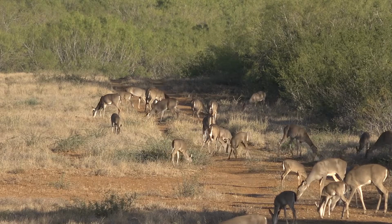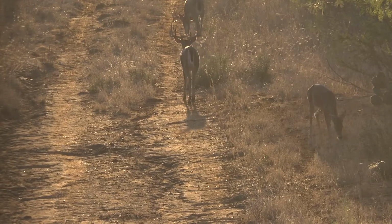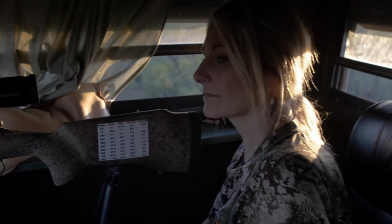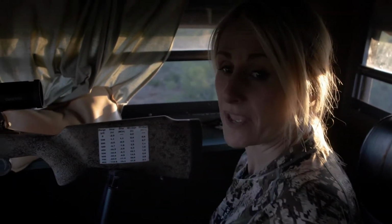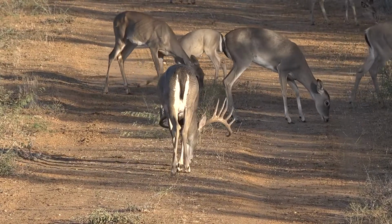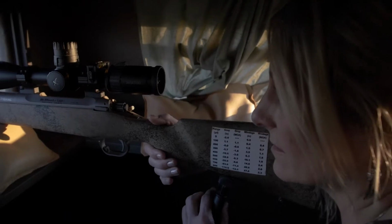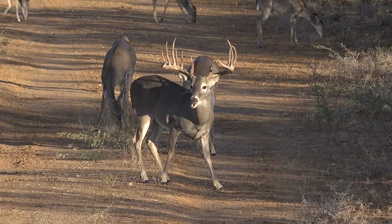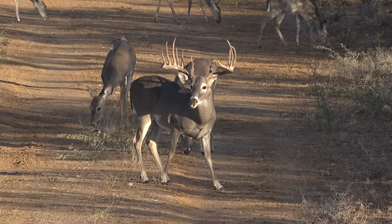As the shadows got longer, the senderos started filling up with deer. From out of nowhere, out walked a huge buck, and he was close, really close. This is a big buck, big buck. He is right here, right here. Don't move. Holy moly. He's wide.